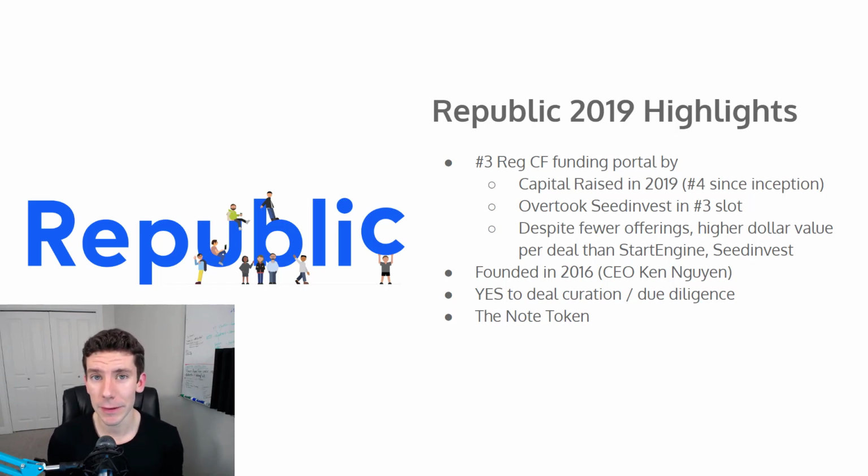Now, one of the key differences between Republic and the first 2 platforms that we reviewed, WeFunder and StartEngine, is that Republic also does additional due diligence and deal curation. This means they go above and beyond just the minimum requirements for regulation crowdfunding, and you may have to meet minimum revenue targets and have a certain viable business model. And what that means is that investors who invest in the platform can know that the companies that are listed have been vetted by the Republic team as a good potential investment, in their opinion.